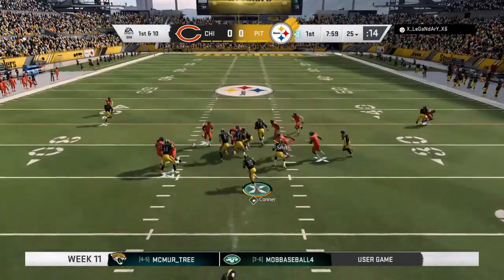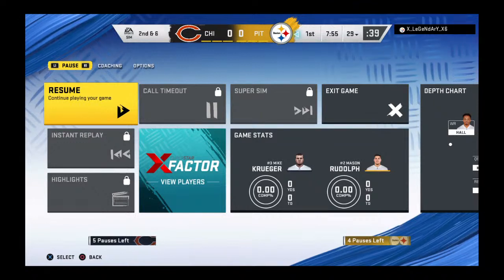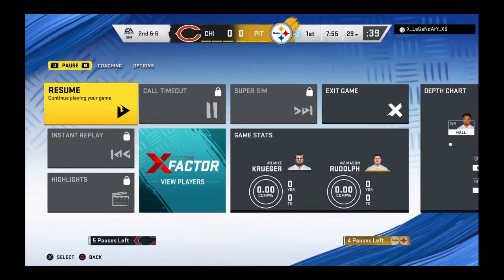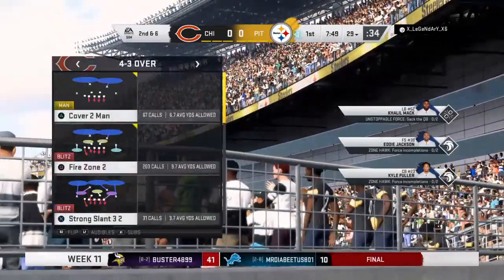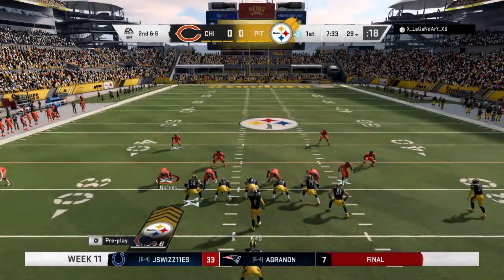Big trip. First carry for James Conner. And from the 25, they work this to the 29, a gain of 4. He was brought down by Bud Dupree. 4 yards on the pickup. 2nd and 6 at the 29-yard line. The run got 4. Now they deal with a 2nd and 6.